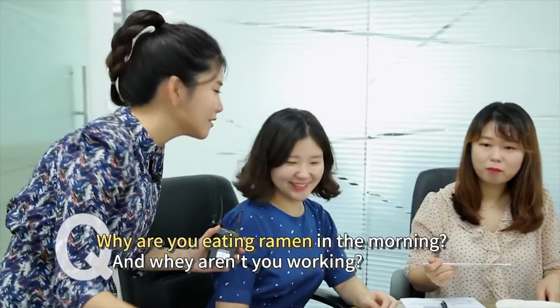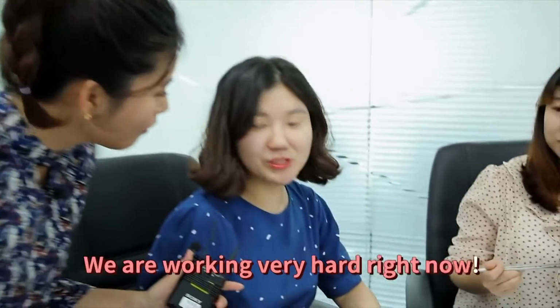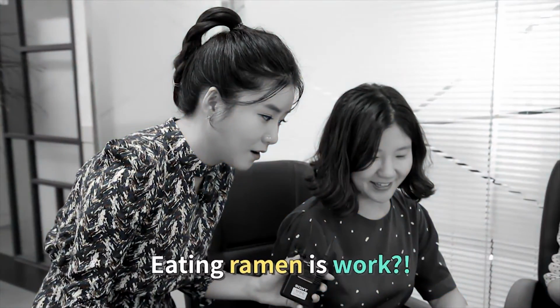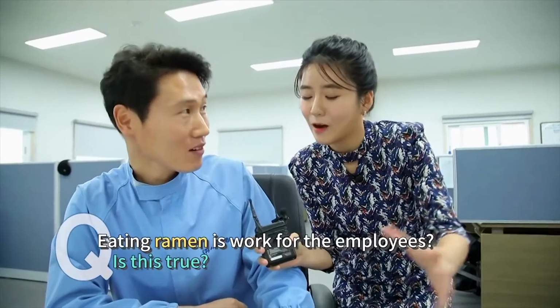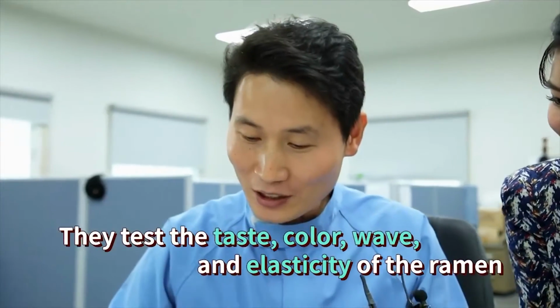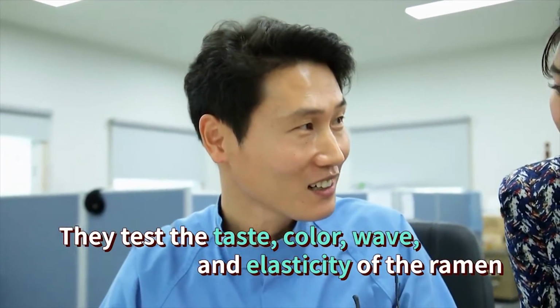아니, 근데 아침부터 다들 일 안 하시고 라면을 드시고 계시네요? 아, 저희 지금 열심히 일하고 있는 중인데요. 일을 하는 중이라고요? 네. 라면 먹는 게 일이라뇨? 이 라면 먹는 게 일하는 거라던데, 그게 진짠가요? 예, 맞습니다. 제품을 랜덤으로 골라서 풍미, 색깔, 그다음 웨이브, 탄력을 보는 겁니다.